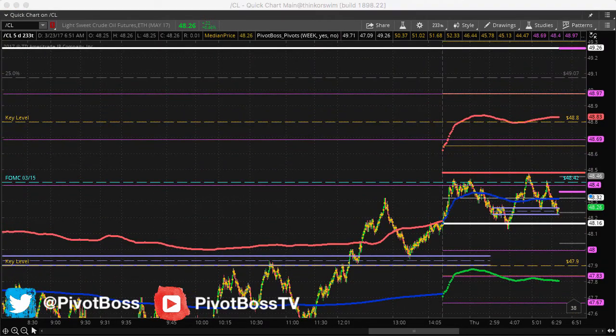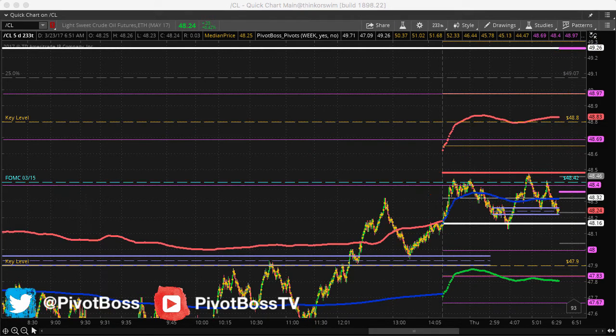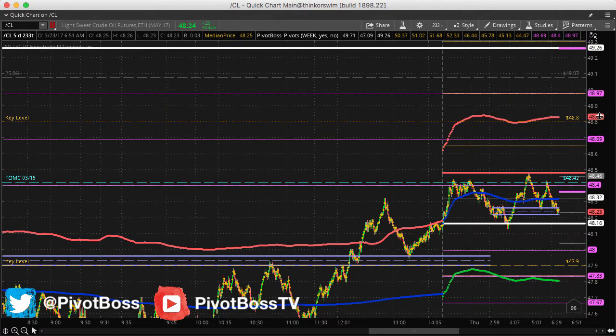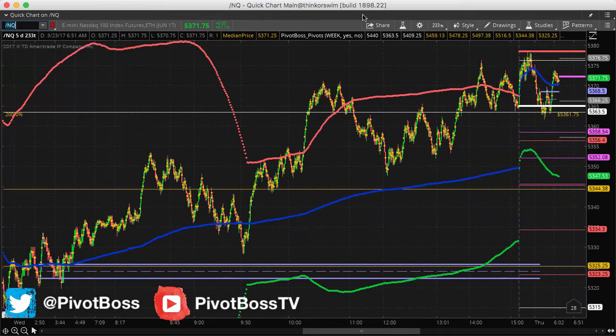Remember, 48.42 was the major area of support. Price broke through it and dropped to that 47.01. We're back to it already. So if we squeeze above it, we go to 48.80, 49.07, and back above 49.26. So we have much more upside here, potentially in crude oil on a day basis, and also looking out over the next several days. All right, let's take a look at the NQ.